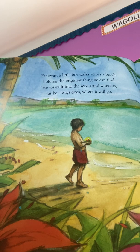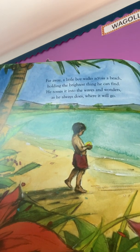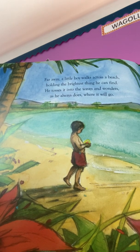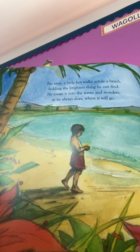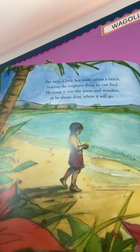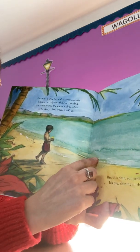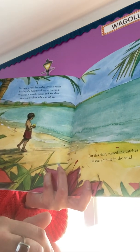What does the weather look like? Is it snowy and icy and cold like Immi's home? No. What does the weather look like? You're right, it looks warm and hot and sunny and bright. And he's finding all the beautiful things from around him and he's dropping it in the sea. And the sea took it all the way to Immi.